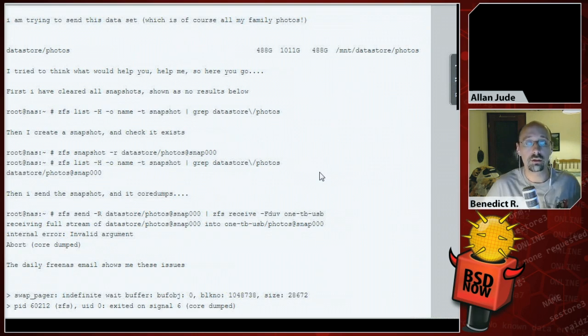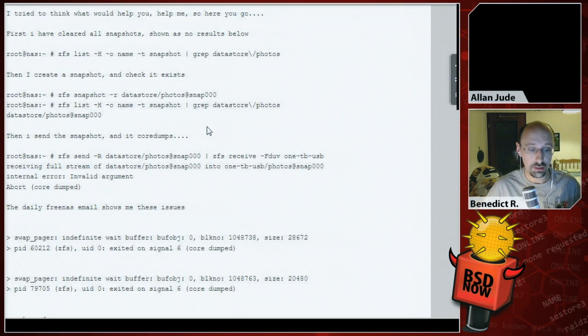And then I create a snapshot and check if it exists. So zfs snapshot -r for his datastore/photos, snap 001. And if you list that now, you see the snapshot, and it core dumps. Oh, interesting. And now if you do the zfs send -R datastore/photos, that exact snapshot we just created, to zfs receive with -F dev, 1 terabyte USB drive, that's the name of his drive, and so it starts normally receiving full stream, and then it gets an internal error, invalid argument, and dumps core, so this way.